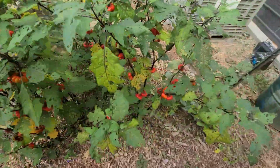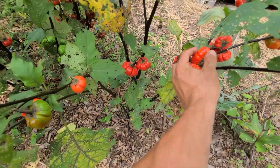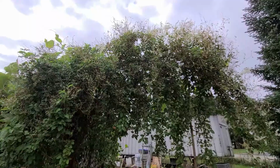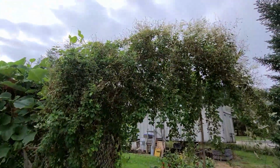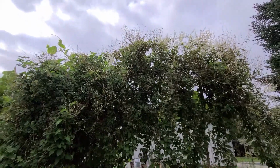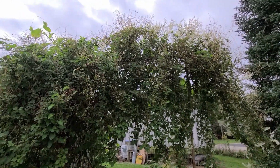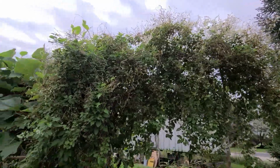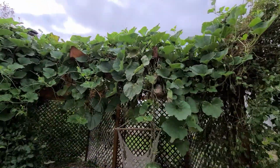Frost is coming soon, so they don't have much longer anyway, but I probably could get a couple more branches off of these, and I just might. The archway got saved by that bamboo stick. It was lucky I got that, and I'm very thankful for it. There are some blooms up there that the bees are on right now. There's a lot of flies and other different pollinators, but definitely a lot of honeybees up there still getting the pollen while they can, because food's getting scarce out there.